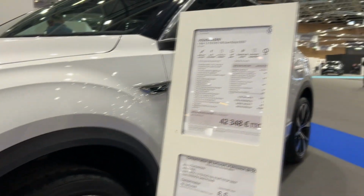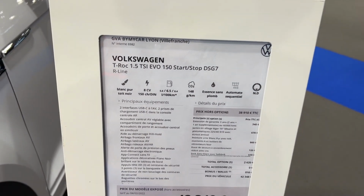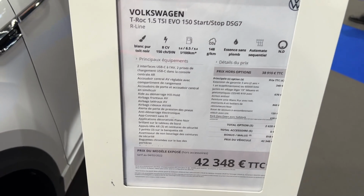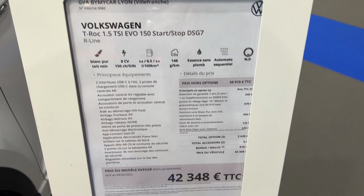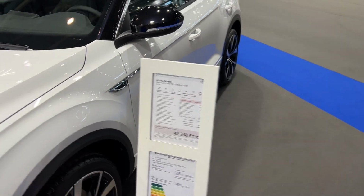And since we are here, let's take a look at the specs. So the model in our video has got the 1.5 liter TSI with 150 horsepower. This is a petrol version. This is the total price here in France. You can pause the video to see all of the things that we have. So this is added as an extra. And well, yeah, that's pretty much it when we talk about the specs.